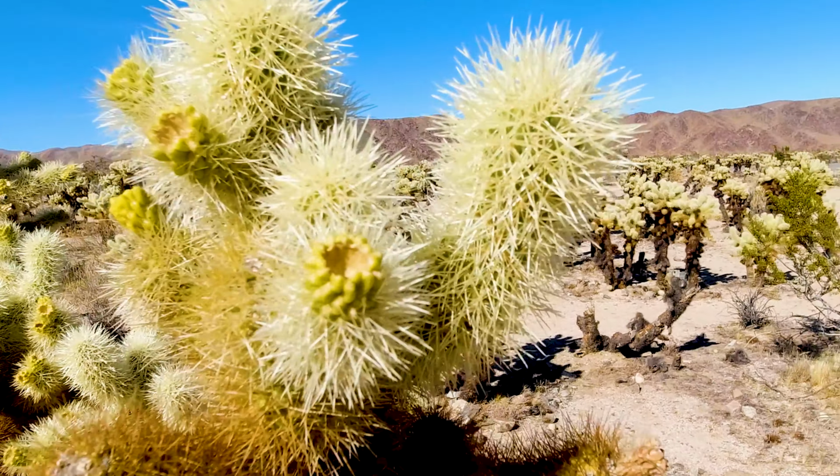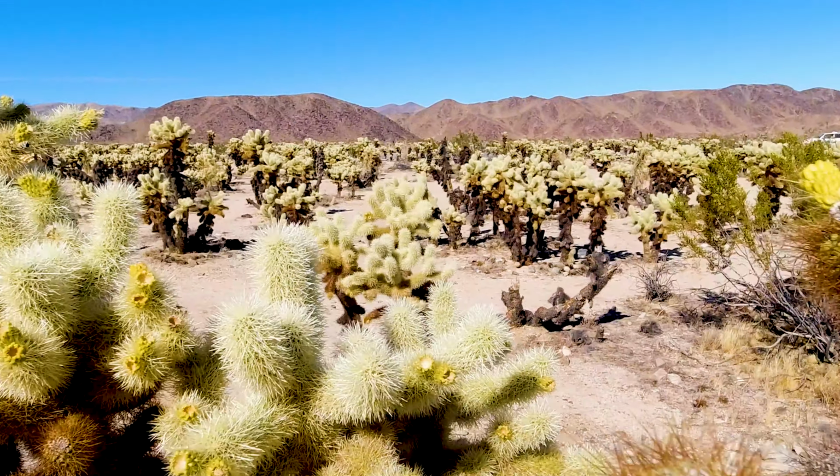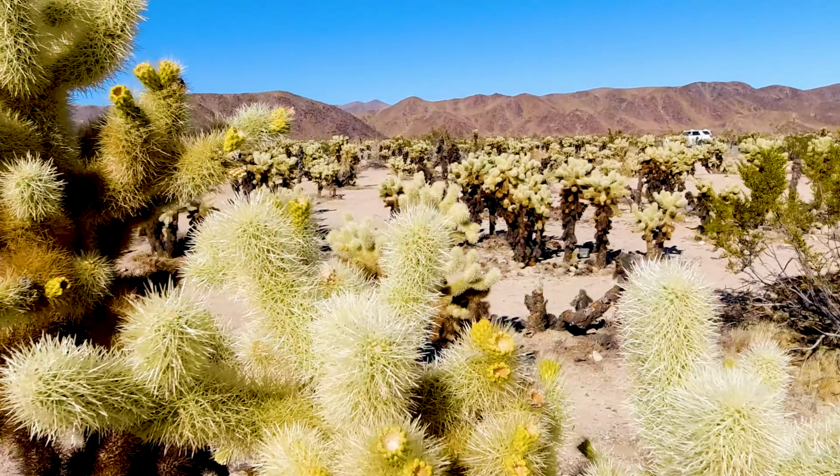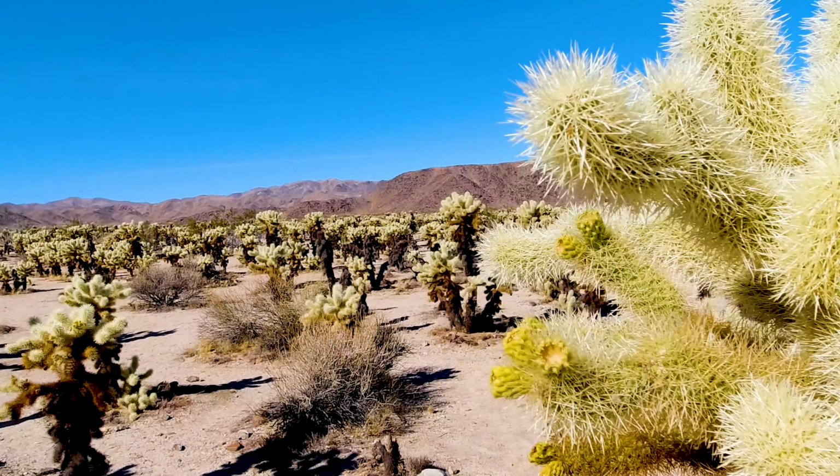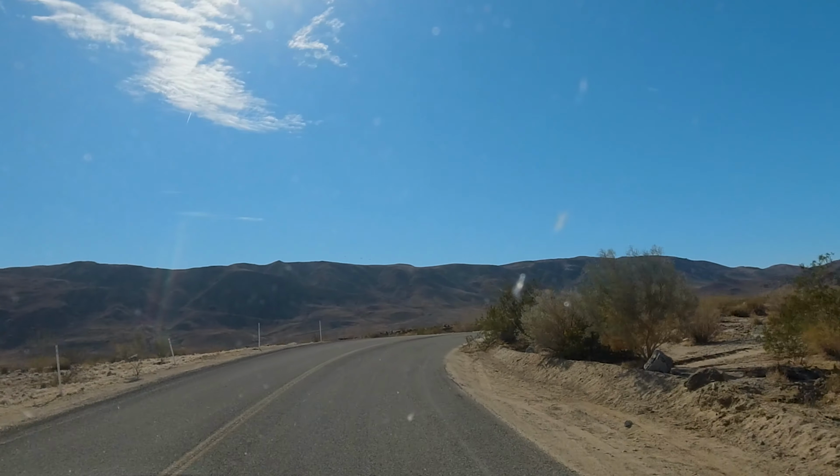But it's pretty cool, and you don't see much of these cactuses anywhere else in the park, but you just kind of go along and then all of a sudden, poof, here's a little area with a whole bunch of these cholla cactuses. Really neat. And there's a little loop trail that you can walk around in too.